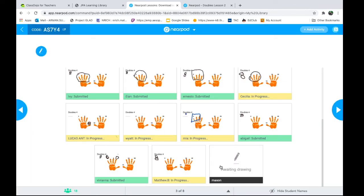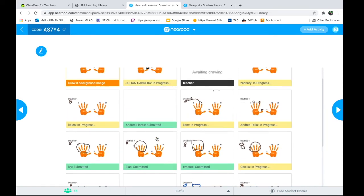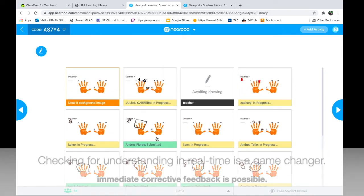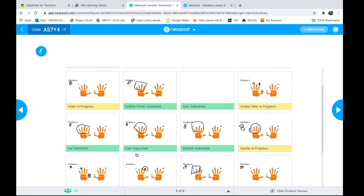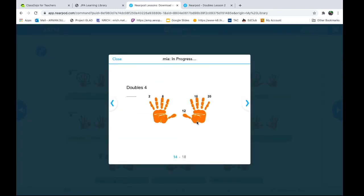Okay, I'm still waiting for Mason to join us. Viviana has submitted. Wyatt, Abigail have submitted. Ernesto, Ian, Ivy have submitted. Andres F has submitted. Zachary, it looks like you're ready to submit. Julian, I love yours. Go ahead and submit yours, Julian. Same thing with Kaleo. Okay, Cecilia, Lucas, Mia, take another look at yours. Oh, it looks like you're correcting yours right now.